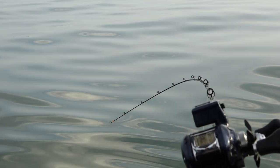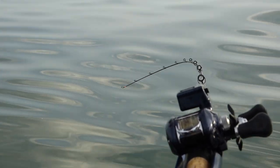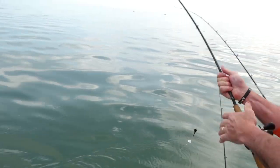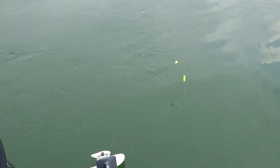What happens is you're trolling forward, that fish will bite that harness, the rod will load up, the fish cannot feel the resistance from the rod itself, but since you're trolling forward, it basically sets the hook itself. Then all we do is just pick the rod up and start fighting those fish.